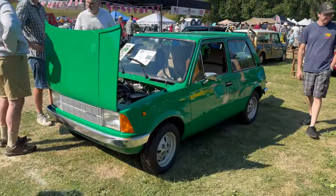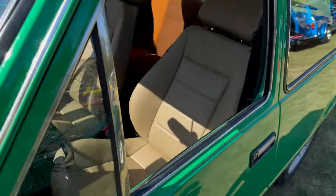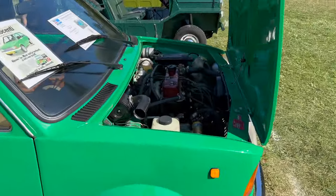And here we have one of the more modern Innocenti minis. You got rid of it? And you got a Fiat 124 Spider with 36,000 miles. Oh, wow. This is a very cool Innocenti mini. This is actually a Dutch market car.